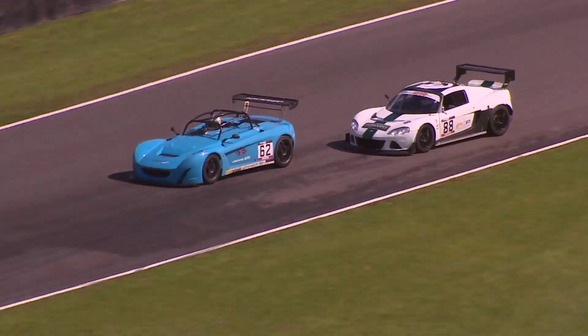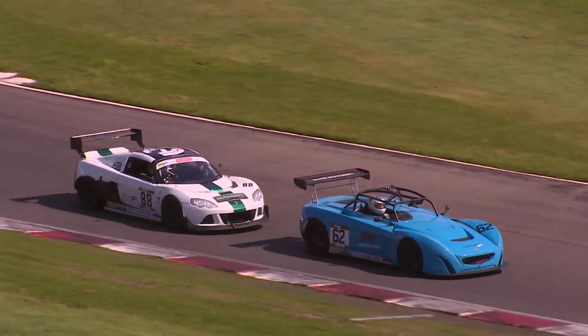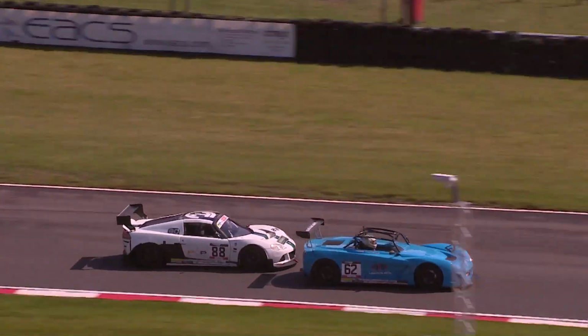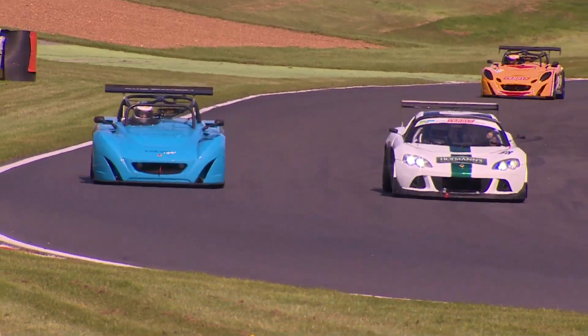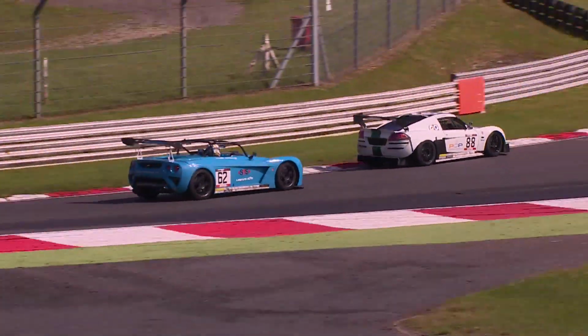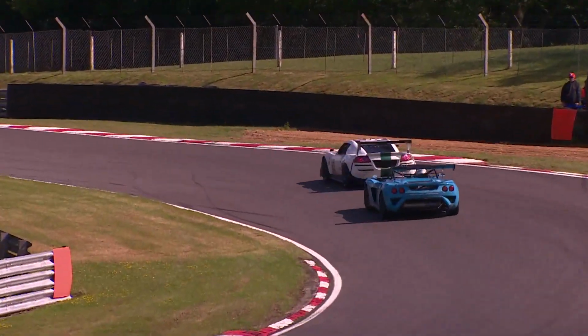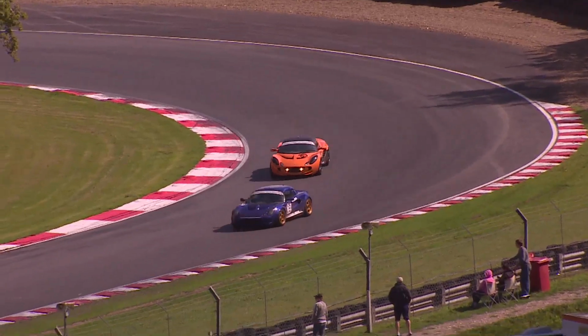Down into Graham Hill Bend again. Train to the inside. Randaccio in pursuit. He's got the inside line, though, for Surtees. Surely he's going to go through this time around. And Fabio Randaccio takes the lead of the race away from Steve Train. Train now trying to chase down Randaccio.